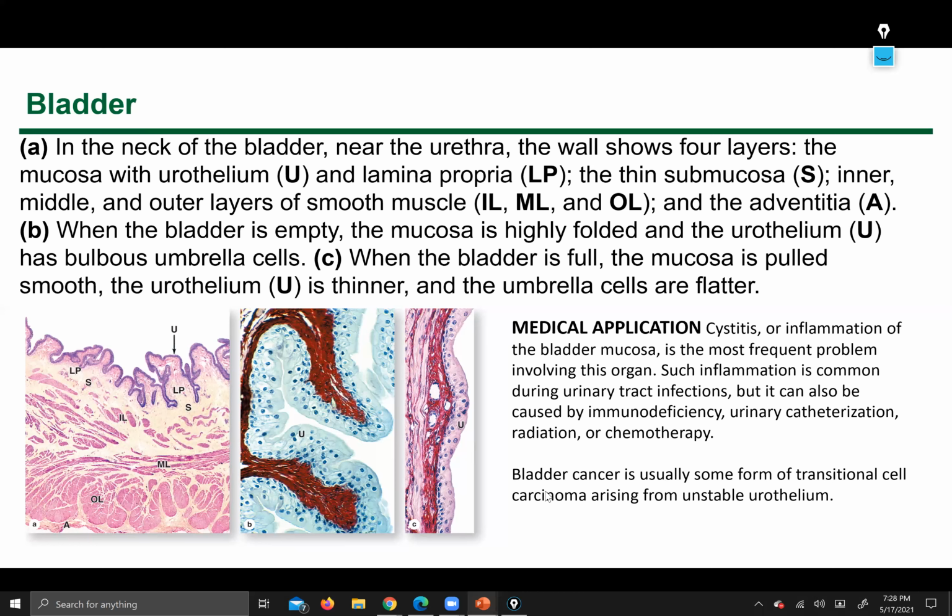Bladder cancer is not uncommon, and unsurprisingly, it usually originates in the transitional epithelial cells. And of course, that's because, as we've discussed previously, highly regenerative tissues are at an increased risk for cancer because statistically, the more often a cell divides, the more opportunity there is for errors.